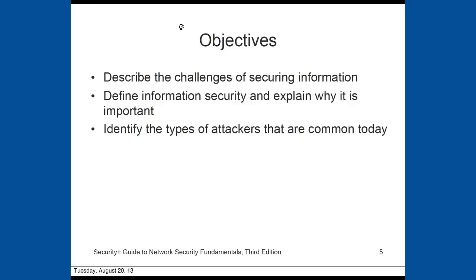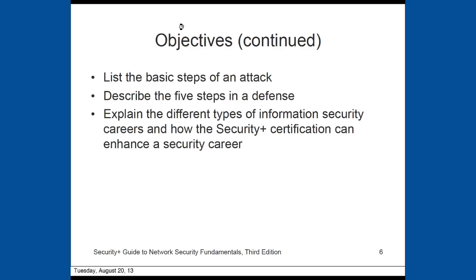All right. So we're going to look at some of the challenges of securing information in today's networks, define some information security terms, and identify different types of hackers or attackers that are common today. Look at some basic steps of an attack, how it works, how to defend those attacks. There's 5 steps we'll look at. And we'll end on Network Security Plus certification if you're interested.